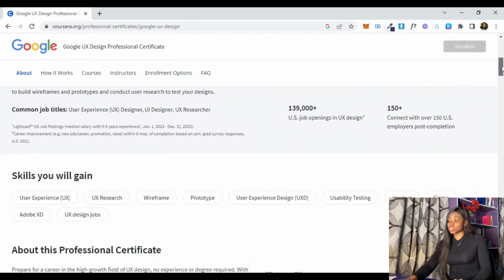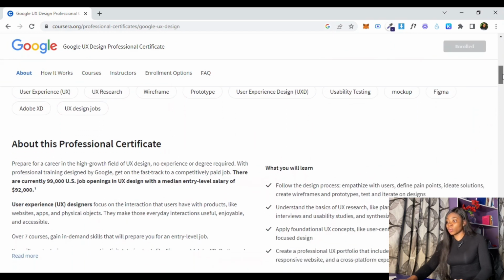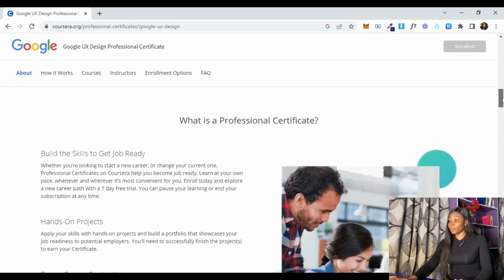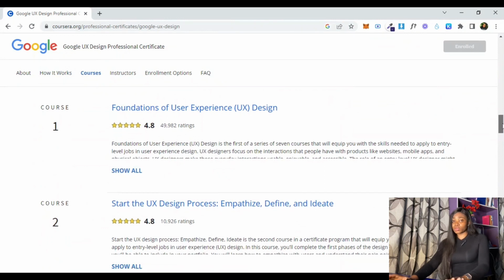It's designed to teach students the basics of UX design, including UX research and prototyping. After completing the course, students will receive a certificate from Coursera, and you'll be eligible to apply for a UX design job. So it's an amazing course by Google. Kudos to Google, they did an amazing job there. They have a lot of great designers on board, designers that work in Google. So they give you a blueprint on how to become a UX designer in Google.